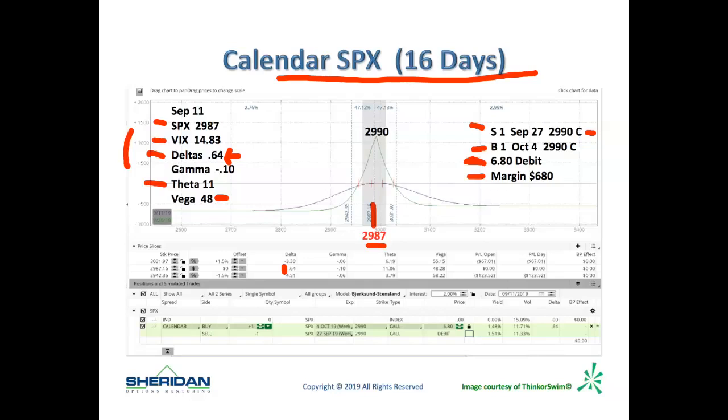And in 16 days, OC4 expiration will still have 7 days to go. So will there still be value in the OC4? 1 week of value in the OC4? Somebody say yes. Humor me. Yes, right? There will still be value in the OC4 29.90 on expiration day of the short SEP 27.